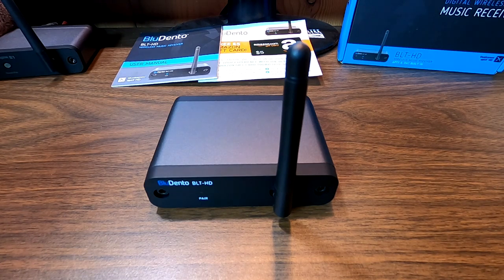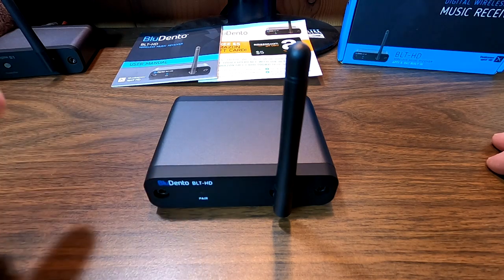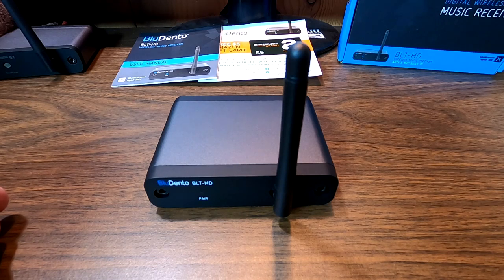Receiver sensitivity, basic rate typical, 90 dBm. Audio input, Bluetooth only. Audio outputs are analog stereo RCA, digital toslink optical, and SPDIF coaxial. Power supply is DC 5 volts, 0.2 amps, a 3 amp USB power adapter is required, not included. Yes, they did not include it. This BluDento BLT HD goes for $99 on Amazon. They also have the BLT 2, which is Bluetooth 4.0, and oh my gosh, it was just aptX and not aptX HD.